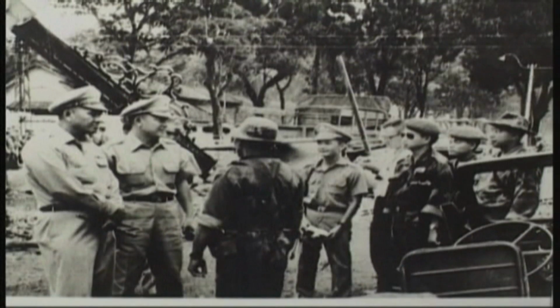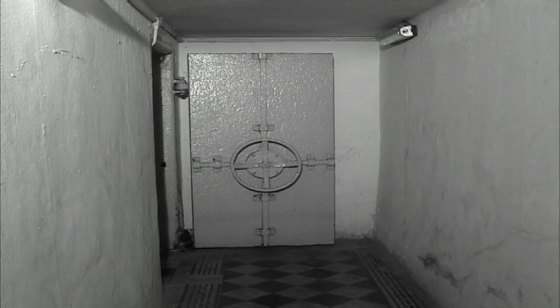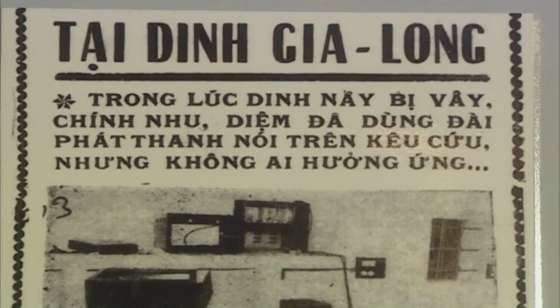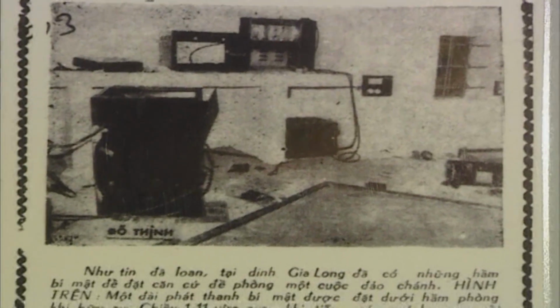In 1963, to deal with the growth of the Revolutionary of the South, the U.S. pulled the strings for Saigon generals and commanders to stage a coup d'etat. On November the 1st of that year, the coup d'etat force attacked Gia Long Palace. The brothers Diem and Nhu took shelter in the underground, making a phone call to ask for help from the military forces but received no response.